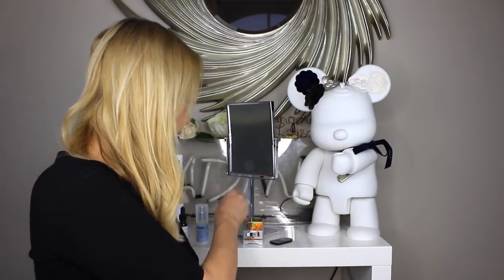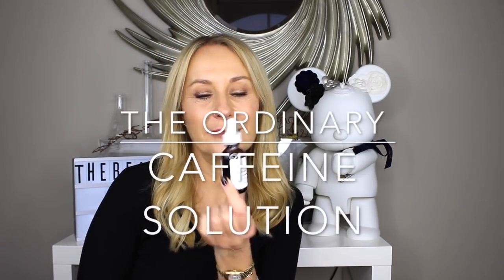But let's start with my budget eye buys, shall we? Let's start with the one that most of you mentioned. You'll not be surprised to hear it's the Ordinary Caffeine serum. Now, what's interesting about this, it's a caffeine 5% solution. The Ordinary is one of the few companies that actually tell you the percentages of the active ingredients in their products. And since they've launched this and it's become an absolute cult bestseller, you'll start to see the word caffeine in lots of eye products. It has been around before, but at a lower level.